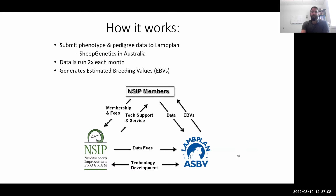So how this works more logistically is, as a breeder, you submit phenotype and pedigree information to LambPlan, which is run by Sheep Genetics in Australia. That gets run twice a week, and that's generating our breeding values. So the NSIP members pay membership and data fees to NSIP. They provide tech support and service to the members. We ship data to LambPlan. They send us EBVs back. And then NSIP works with LambPlan both on the data fee side, as well as developing new technologies.